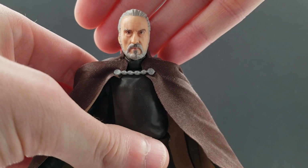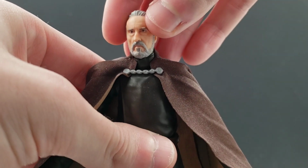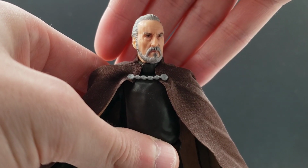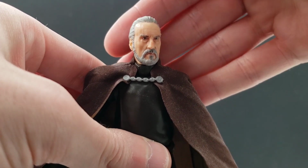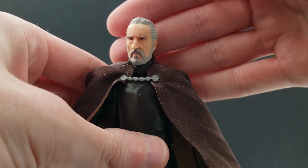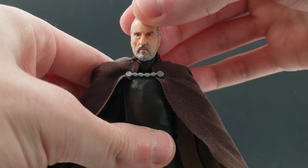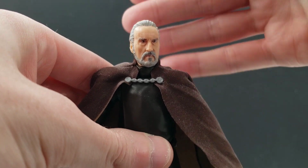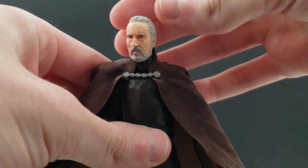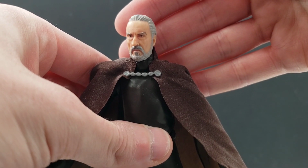So he has a very stern and skeptical expression, which is appropriate for Dooku, or Tyrannus at this point. Not too often he gets referred to as Darth Tyrannus, which is kind of odd because we refer to Darth Maul as Darth Maul and Darth Vader as Darth Vader, but we don't seem to do that with Tyrannus too much.